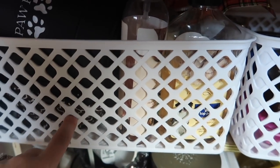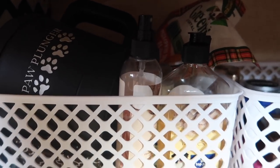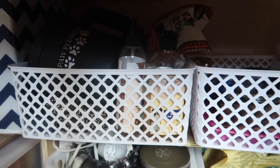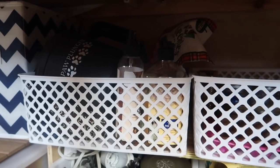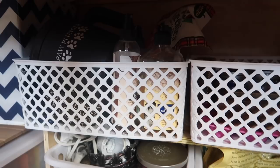But I have like Tucker's old little baby pee pad in there. And you saw I had his little sweater. I'm washing that right now. I'm just keeping it because it was my baby's first outfit. So that's what I have in there.